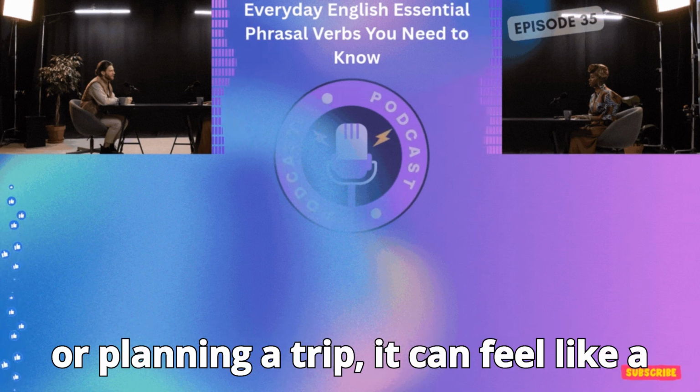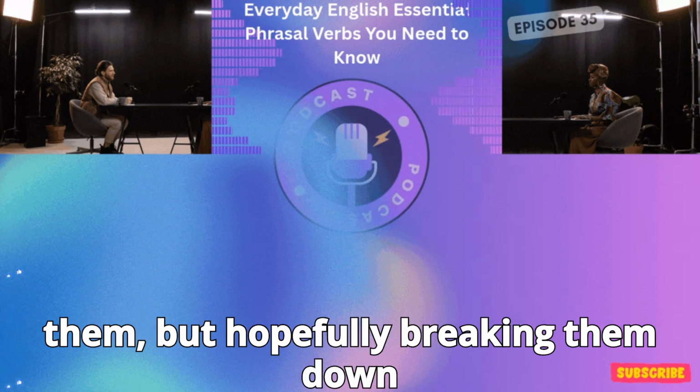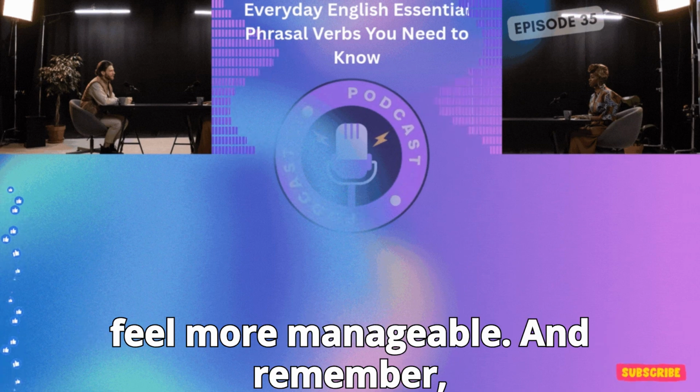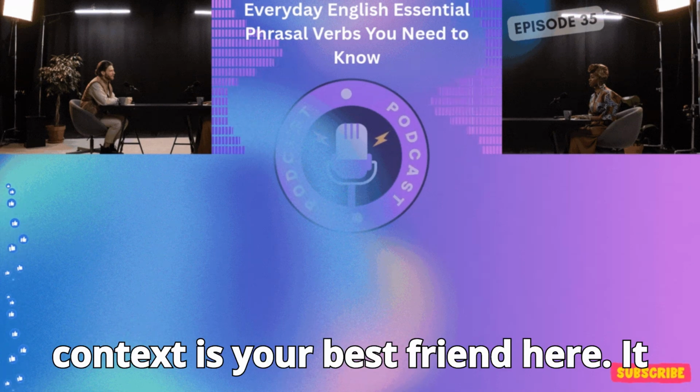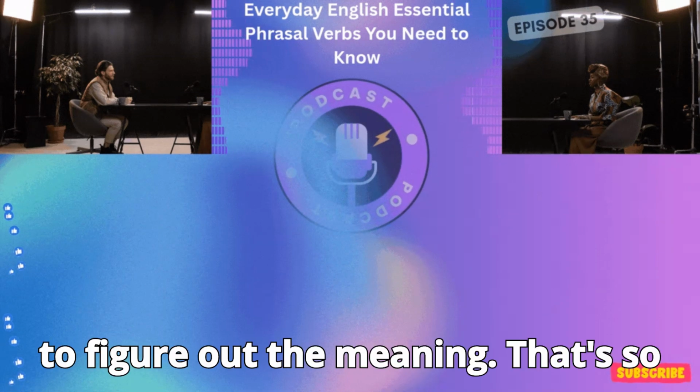It can feel like a lot at first, I know, the sheer number of them. But hopefully breaking them down into contexts like work or travel makes it feel more manageable. And remember, context is your best friend here. It almost always gives you the clue you need to figure out the meaning.